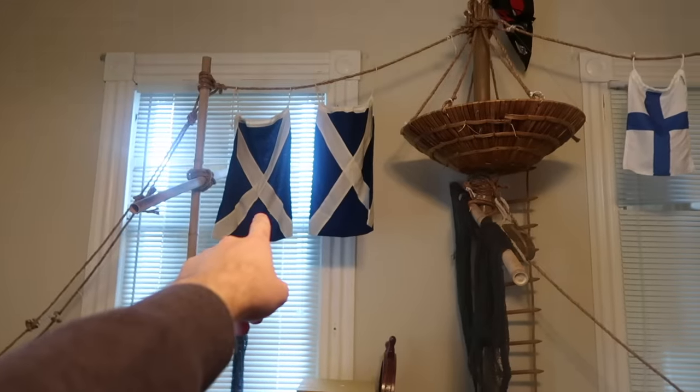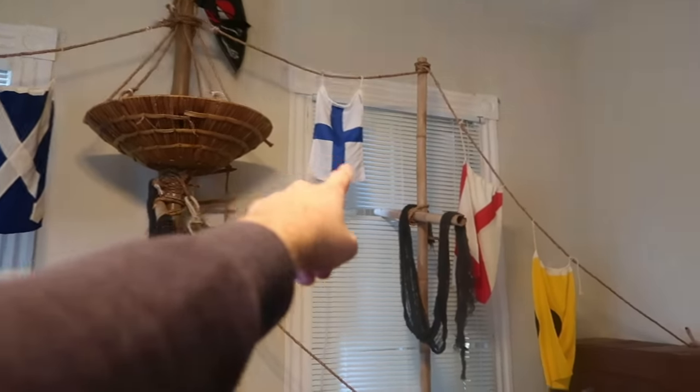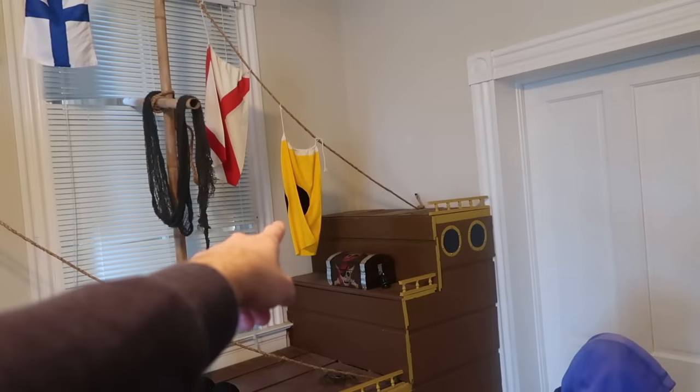That flag means I am stopped. Right there. That flag says stop your intention. That flag means require assistance. It does? And that flag means altering course to port. Cool. It's kind of cool. Wonder if there's anything up here in the crow's nest. Do you see anything? Nope. Just looking. Okay. Just gotta look.